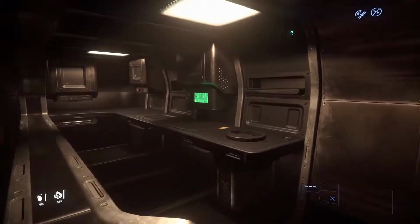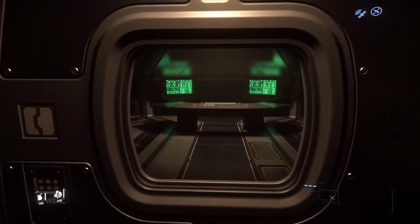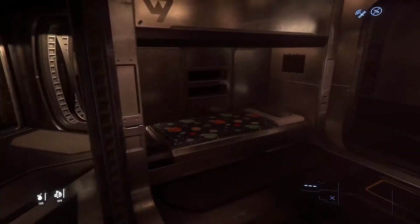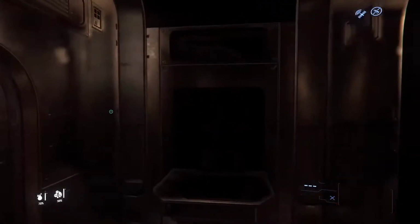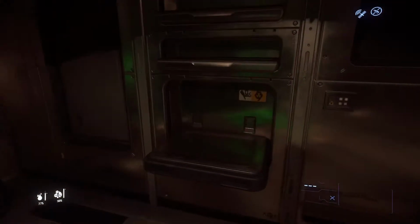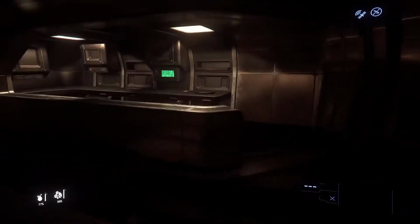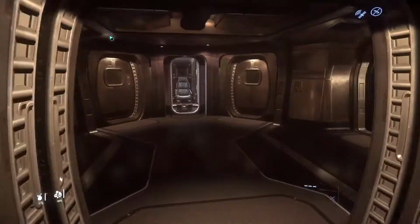So here is the dining area. And captain's deck. There you go. Captain's bathroom. Yep. Definitely gonna get a rework. 100%. Yep.